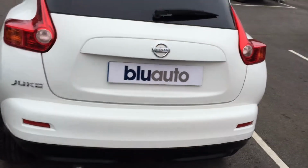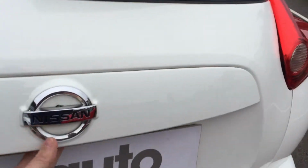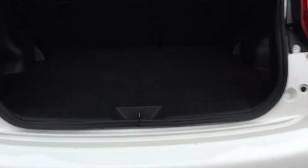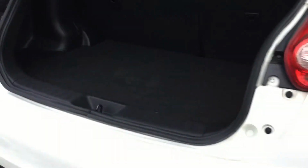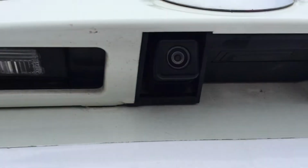So just going around to the rear of the car now, just to show you the boot. So there we go, quite a decent sized boot on a car like this. You've got the sort of flat load area as well, which is really, really handy. And there we go. That is the rear camera just there. So just showing you now the rear of the car. That rear window tint looks rather nice.